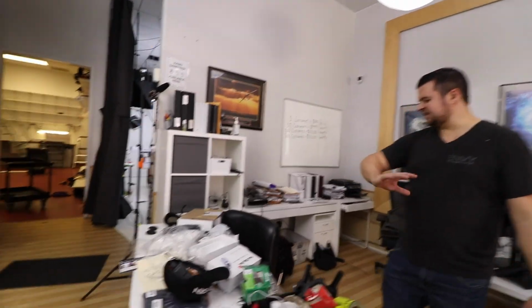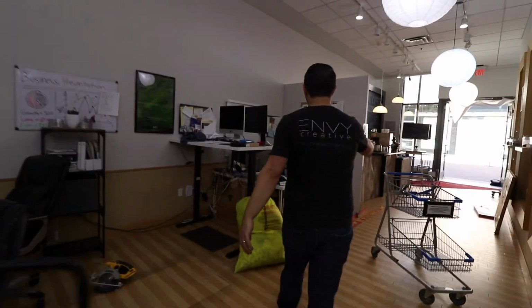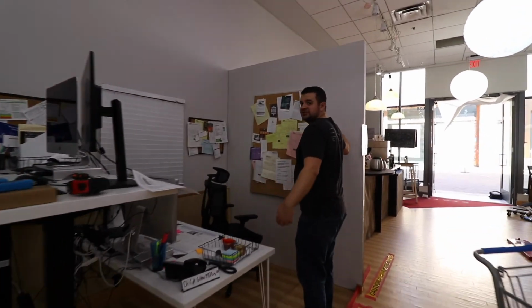This is kind of the catch-all table, as you can see. We just have a bunch of stuff here right now just for products. Again, we knew we were moving, so we didn't really want to organize that much. We have our back of the office wall right here. This is just a fake wall, just a flat, and that's one side of the wall.